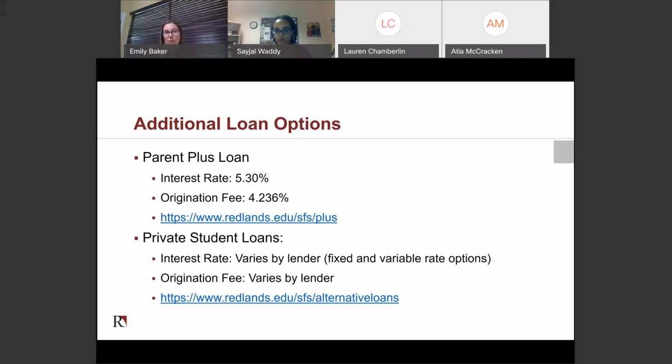And in order to borrow that, people can go to redlands.edu/SFS/plus. And there's all this information I'm sharing with you now, plus a link to the application. In order to log into that application, parents will use their FAFSA login, so the FSA ID and password that they use when they file the FAFSA. A brief credit check happens immediately, and whether or not you're approved or denied will be completed. And then if the parent is approved, they will be asked to complete a master promissory note. And that is what actually secures the loan and finishes out that process. The school is then notified, and we will send the student an updated award letter notifying them that that Plus loan has been applied to their account.